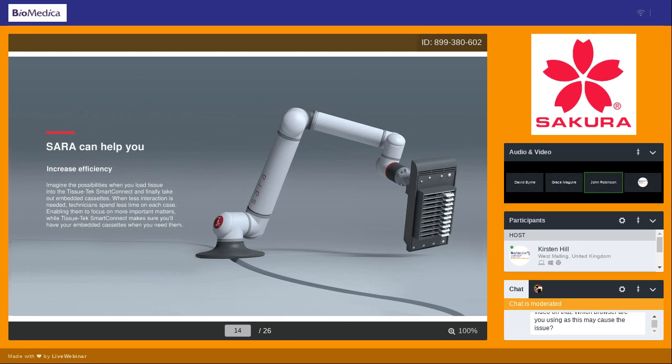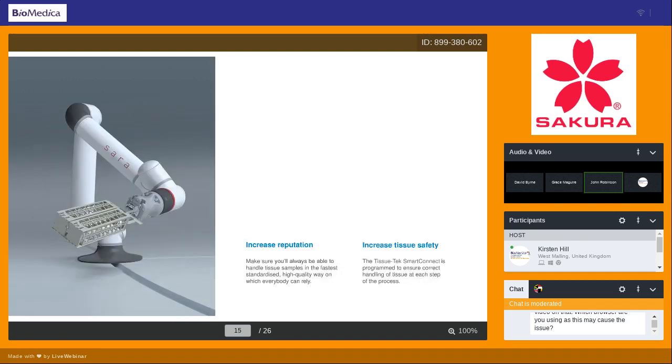It's obviously along the lines of freeing up your scientific and skilled personnel to use their skills in areas of the lab which are more beneficial to the process, to the pathologist, and most importantly to the patient. So helping to increase the tissue safety, increase the reputation of the lab, increase everything surrounding the quality.